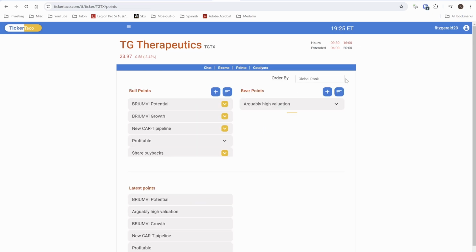So going back to the list, we come to the one lone bear point that I have about the company, and that is that it could arguably be at a high valuation at this point in time. And this really goes back to the fact that the stock price has 3x'd in the last year, which is a significant amount for any company.